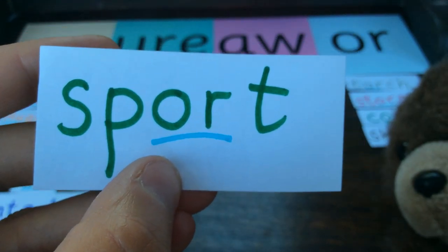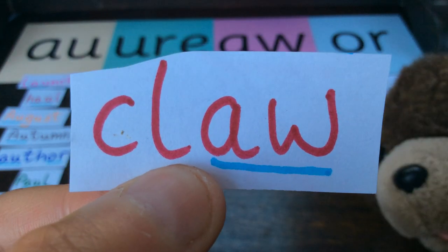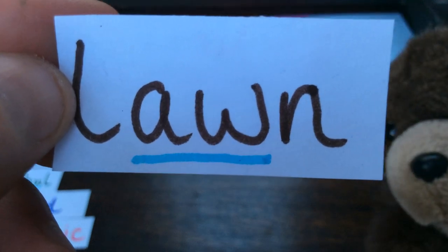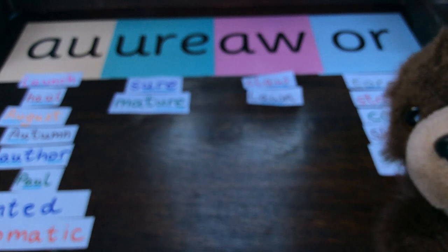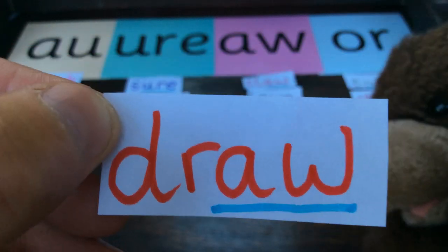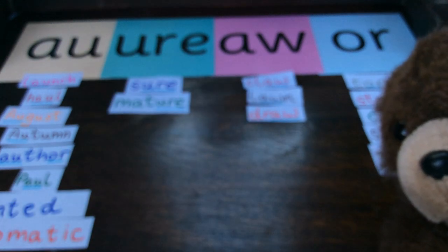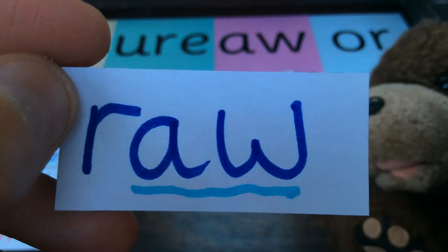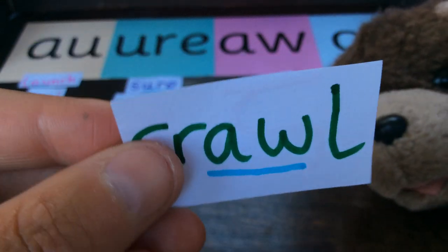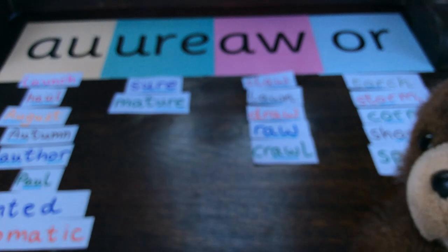Sp, ort, sport. That's going to go in the OR. Oh my goodness. Let's see what the next one is. Claw. Right, that's going to go in the AW one. L, or, n, lawn. That's the AW grapheme. Or draw, and this is the one where you're using a pencil to draw something, not the type where you have to pull it out of a chest. And raw, as in it's not being cooked yet, depending on what it is, of course. Crawl. When you're a baby, you crawl. That's an AW sound.